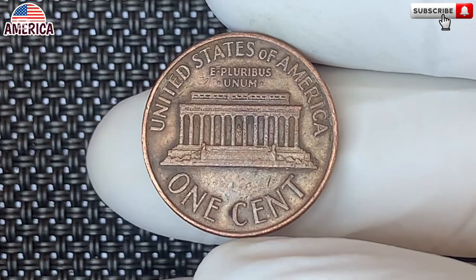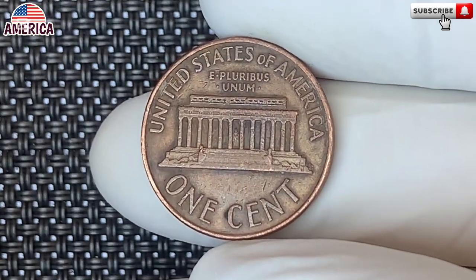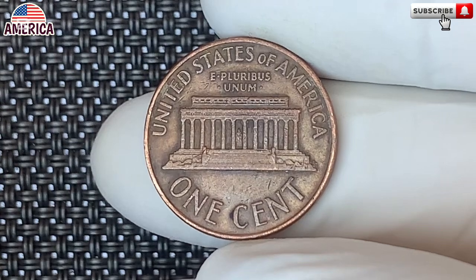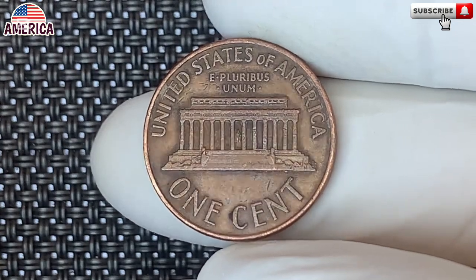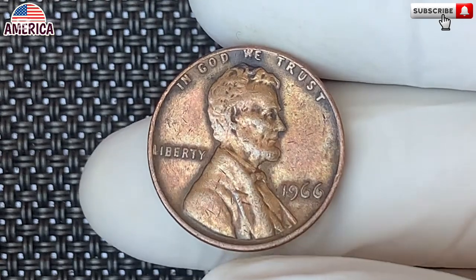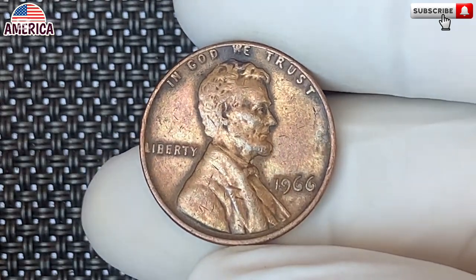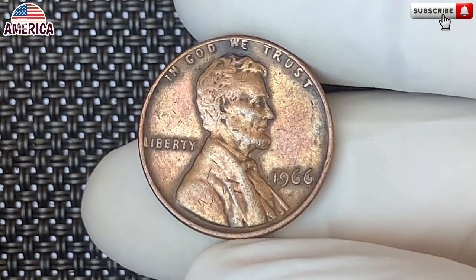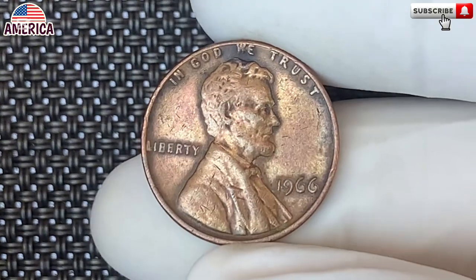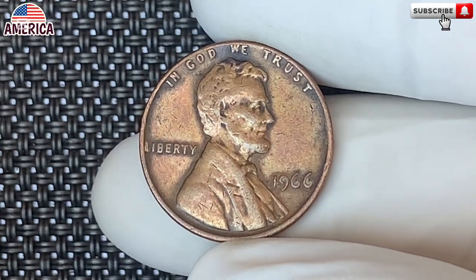It's also a good idea to examine the coin under magnification to ensure you don't miss any subtle details that could make it more valuable. Once you've identified a 1966 Lincoln penny that seems to be in exceptional condition, it's a good idea to get it professionally graded. Coin grading is an essential step in determining a coin's value, as it evaluates the coin's quality and assigns it a grade based on its condition.